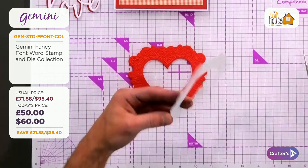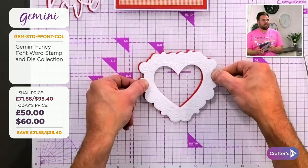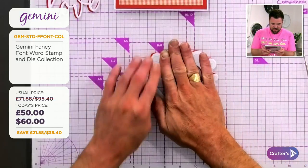We need to say happy birthday, Craig, to Katie Henderson. It is her 66th birthday today. A happy birthday, Katie, from all of us here at Crafters TV.